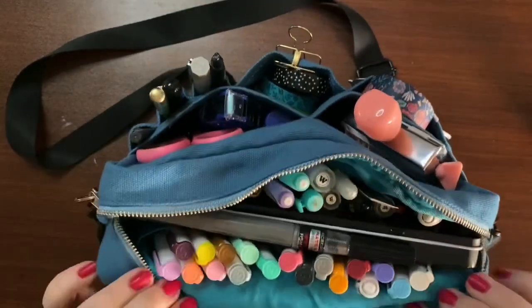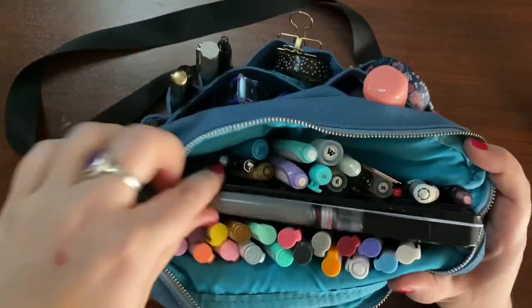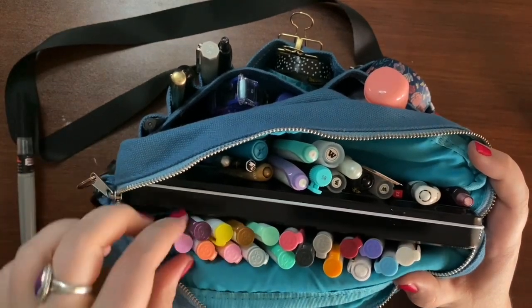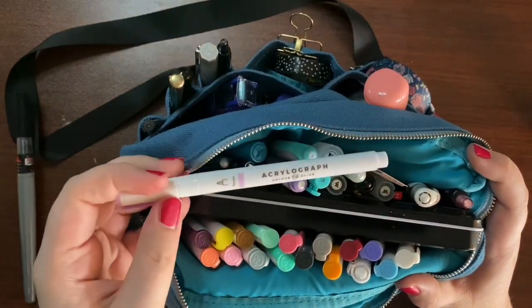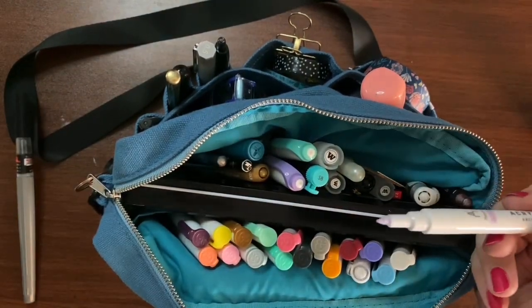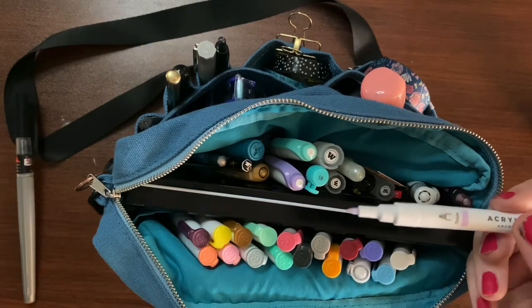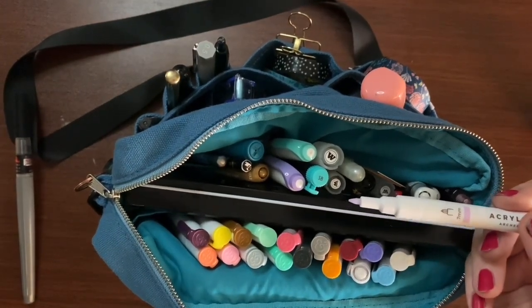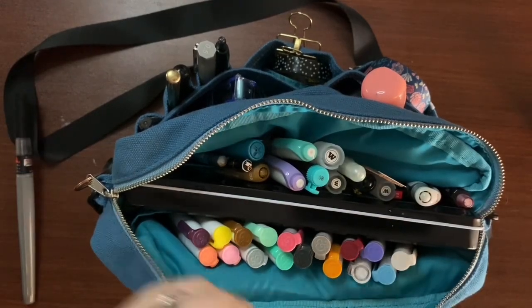All right, inside the magic. So this is a Pentel brush. This is what I draw mostly with. These are Archer and Olive Acrylograph pens. What did I call it? Acrylic paint pens. They're 0.7 tip.